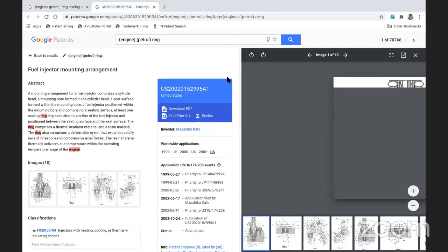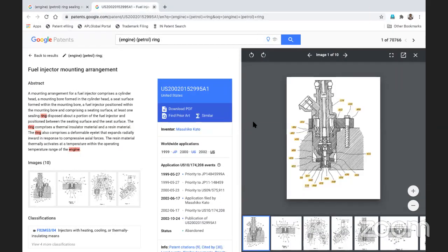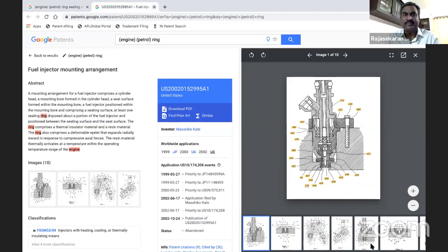Rajshekhar sir, one last question. Yes, ma'am. Can we patent an existing product which is made as a new product with a slight modification in the design? No. What we call a workshop improvement cannot be patentable.